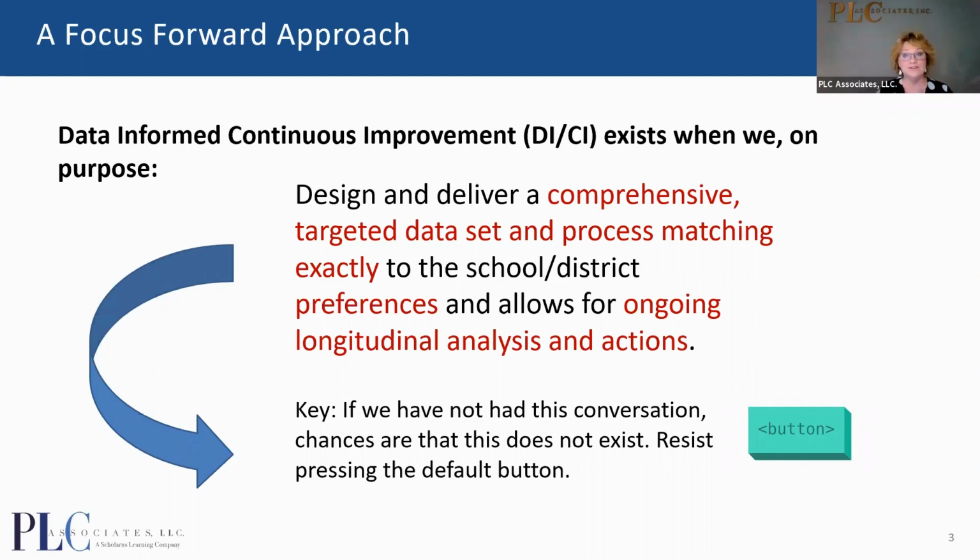Or do we press, as you see here at the bottom, the default button? And default means I'm not quite sure what data we have in place. I know folks at central office have certain data points that they probably look at, but it's not really known to the organization. We can't afford to press the default button because that essentially says that it's no longer purposeful or intentional. And we want this to be a very intentional process all the way through.